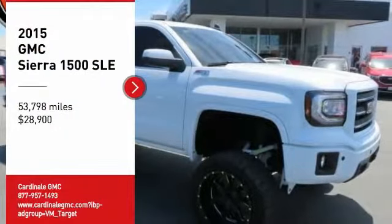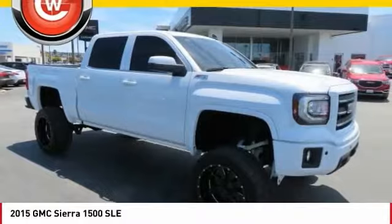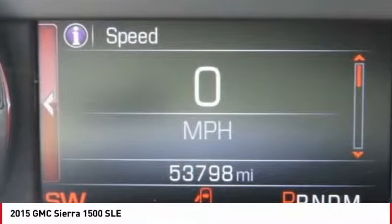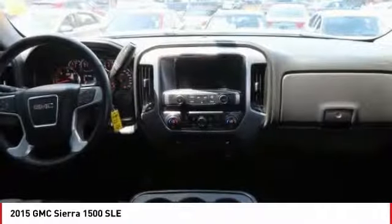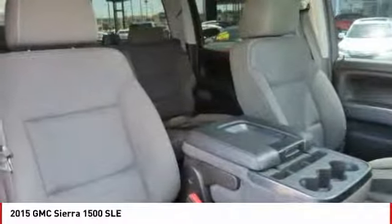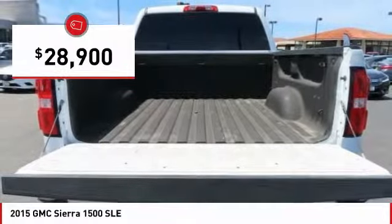Looking for the right vehicle? Check out 2015 Sierra 1500. The GMC Sierra is a full-size pickup with all the functionality you could expect. With multiple trim levels, the GMC Sierra provides a wide range of features for you to enjoy. Power and advanced technology can both be found in this fantastic truck and is priced below $30,000.